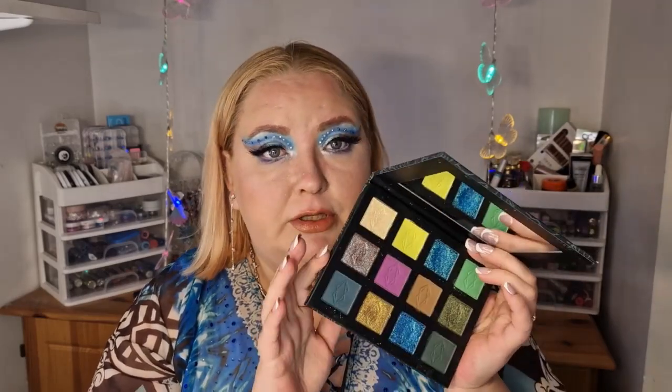I love this yellow pop in here and the purple. So yeah, but if you like the color story, then go for it, but just know that there are a few shades that are very close to each other, and maybe they don't need to be in the same palette.